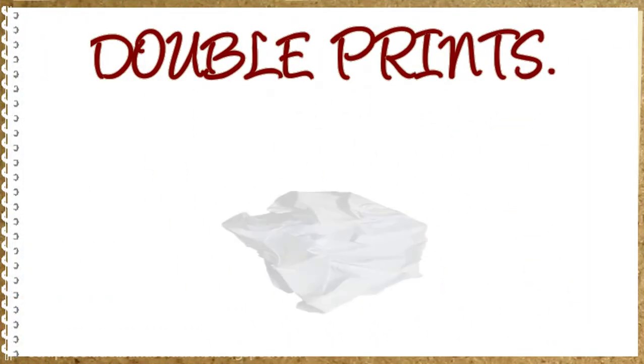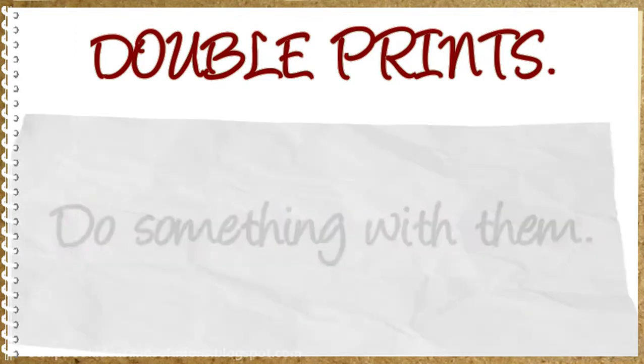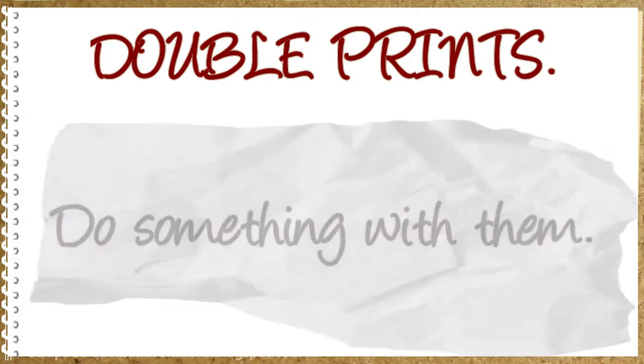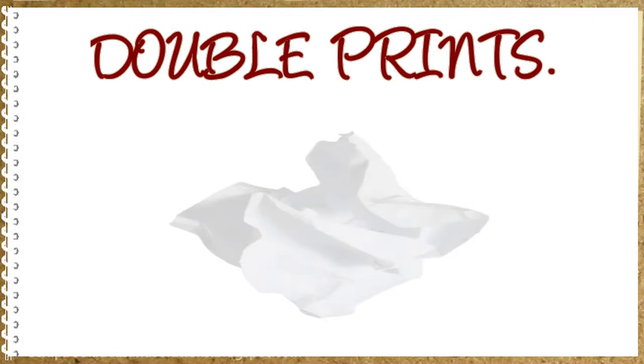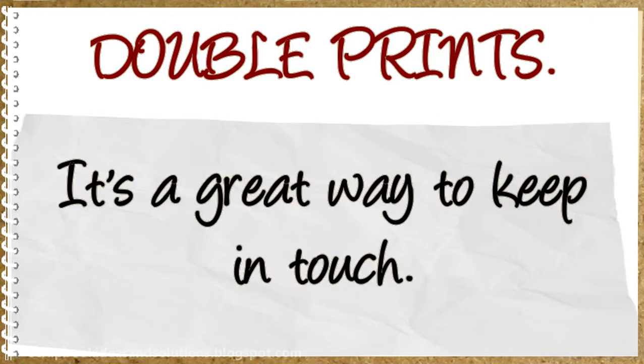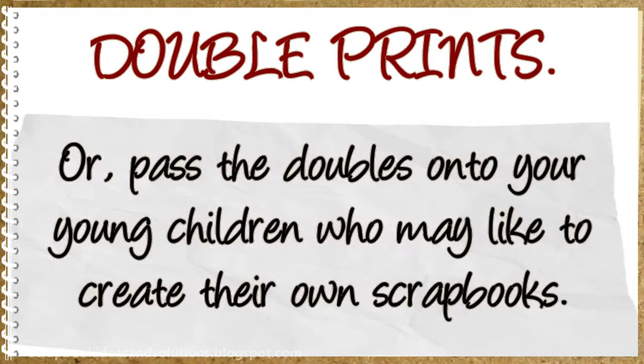Double prints. Double prints will do you no good if they're just sitting in your photo box taking up space. Do something with them. Perhaps send them to someone who is in the photograph. It's a great way to keep in touch. Or, pass the doubles on to your young children who may like to create their own scrapbooks.